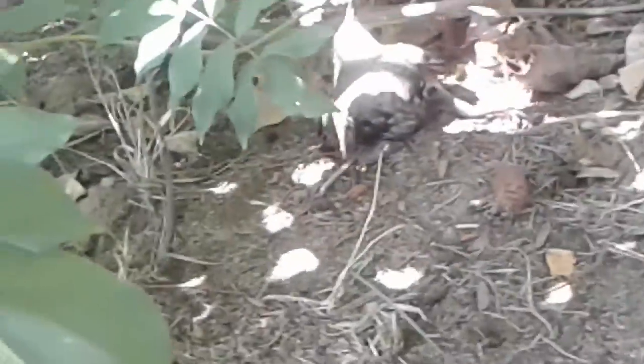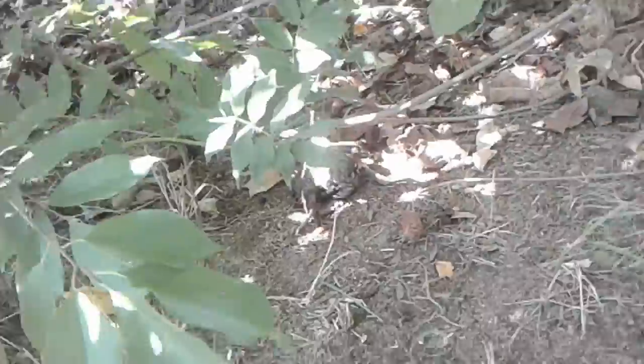See it? Can the camera see it? Hold on, wait. Where is it? Right there. Oh, right there. You see that little lump? You see that thing right there? That's a bird. It's definitely alive. It just started trying to get up. See? But it couldn't fly. Now. I think it's a baby.